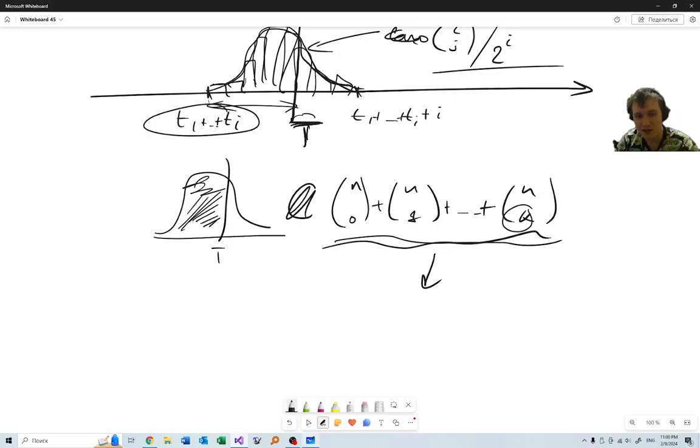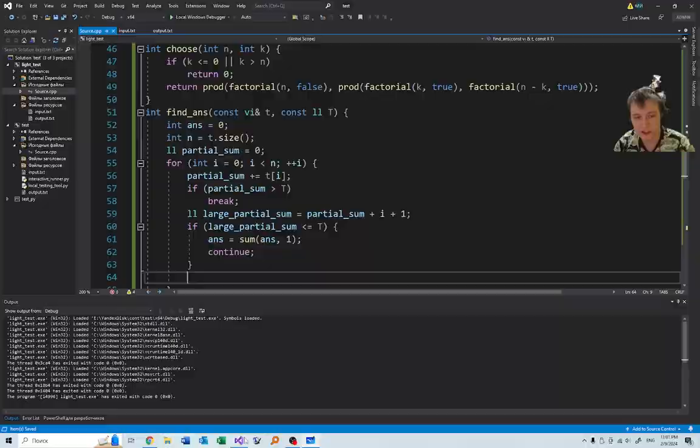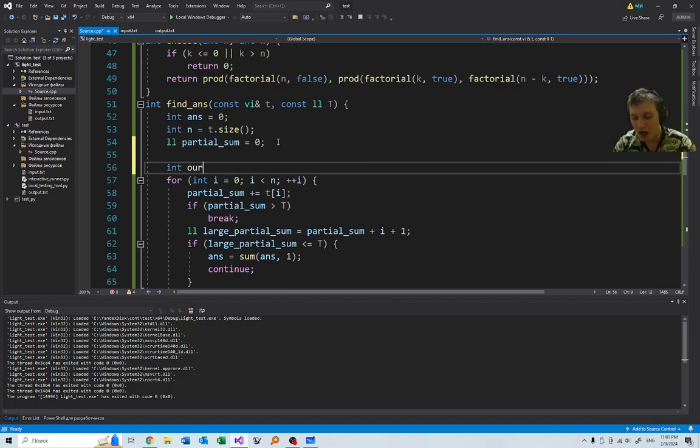However, there is one last case, the binomial distribution. In this case, we have a query of the sum of choose numbers of what kind? So n is i plus 1 and k is t minus partial sum. Okay, and also let's calculate in our n, which is 0, our k, which is also 0. And finally, our sum, which is also 0. No, which is 1.